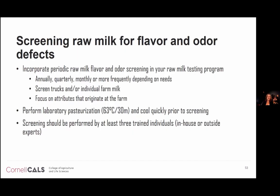So I just wanted to wrap up with examples or recommendations for doing some raw milk screening, both at the production level as well as potentially at the processing level. This can be done periodically, so it can be done annually or quarterly or monthly or even more frequently. This is sort of an involved process and takes some training of people in order to identify these different flavor and odor attributes.